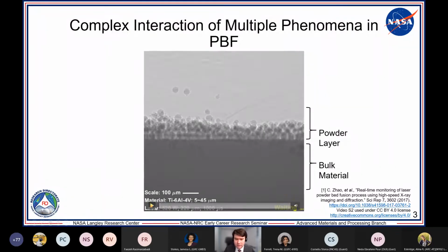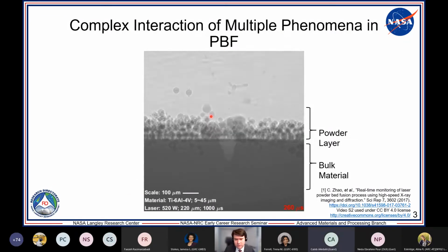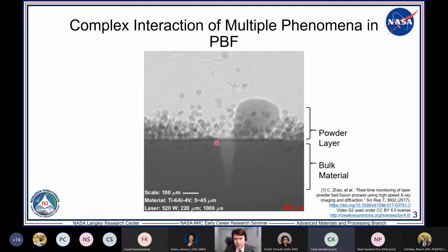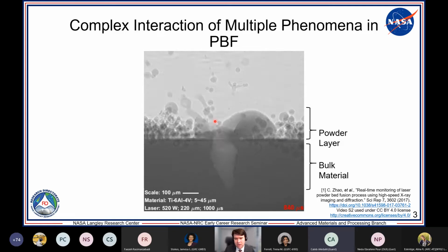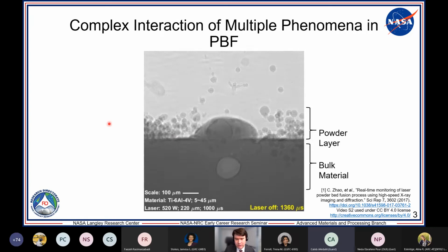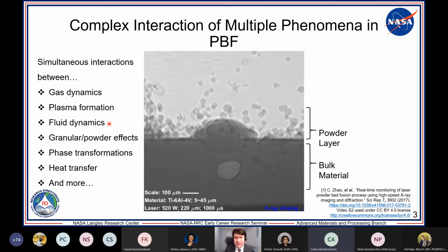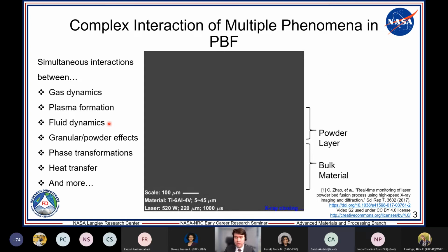I'm going to play it again here. So laser hitting the surface, this melt pool cavity forms right here. Powder is getting absorbed into the general melt pool. Fluid dynamics and surface tension is causing this inertia to bounce the melt pool around. So overall, there's this simultaneous interaction of multiple different phenomena going on. There's gas dynamics, there's fluid dynamics, there's powder effects, there's phase transformations, there's heat transfer that's going on, and more.